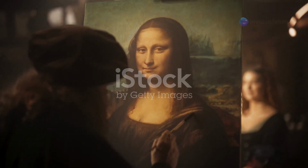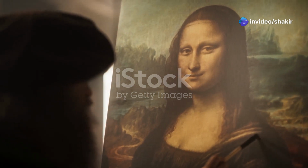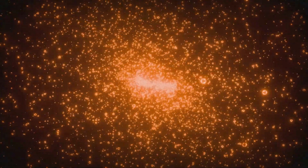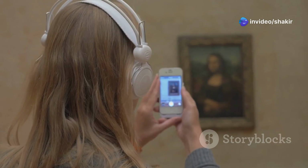Let's start with the most famous aspect of this painting, that smile. Is she happy, sad, contemplative, you know? When I look at a star cluster through a telescope, I know the light I'm seeing began its journey millions of years ago. But with the Mona Lisa, the journey is through the very act of perception.